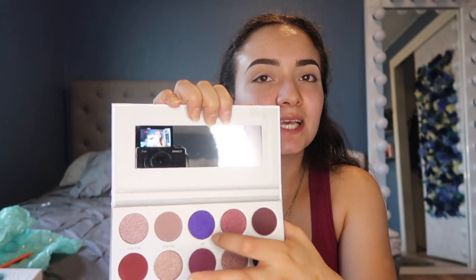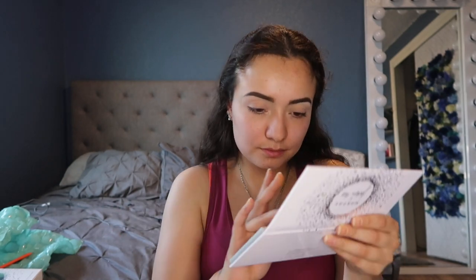Last palette is the Bling Boss. I think there's a purpley one. Yeah. So let's go in with Jam. Like, come on. How can you not swatch this motherfucker? Alright. And I'm using different fingers, just so y'all know. I kind of know what I'm doing.